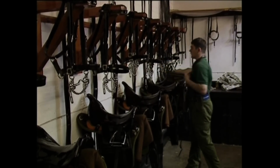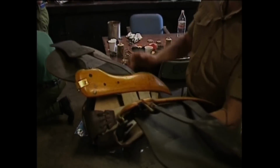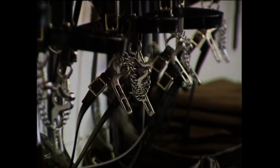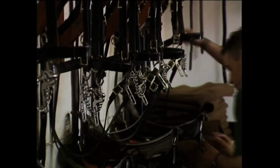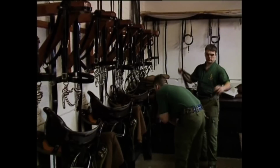Constructed of wood, metal, and leather, the saddles are designed to distribute weight evenly across the horse's back, and the wooden sections of the saddle help to do this. Although most saddles can be used on any of the King's Troop horses, a few have dedicated saddles which are packed up with foam to provide a better fit for the horse.